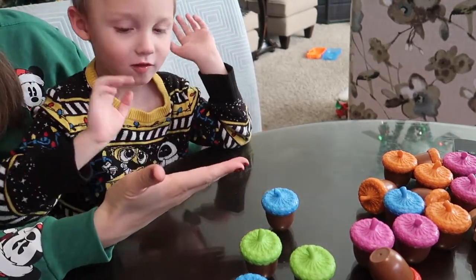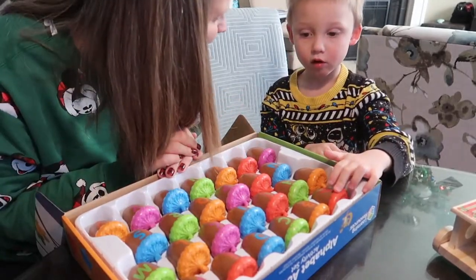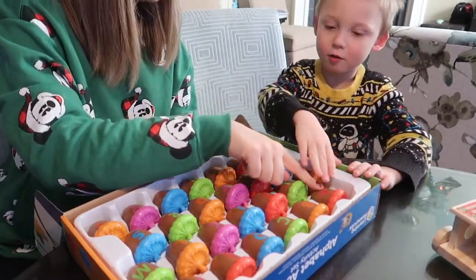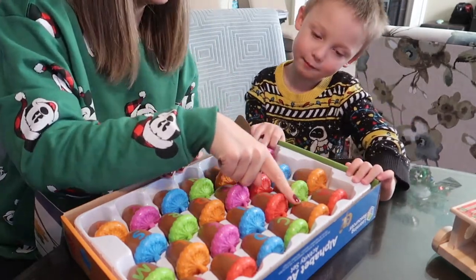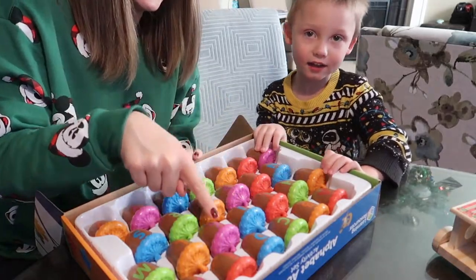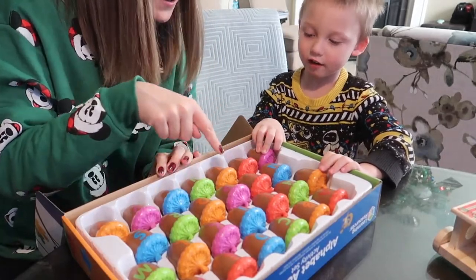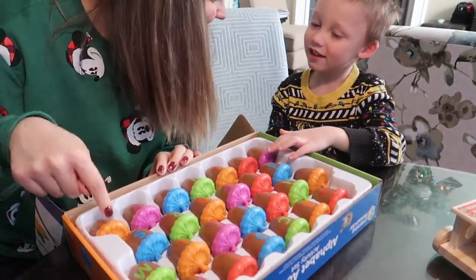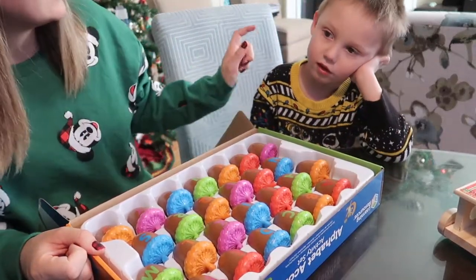Good job, high five. All right, and then when we're all done, we put all of our acorns back in, and then what do we do, Wally? I'm doing the alphabet. Okay, you ready? A, B, C, D, E, F, G, H, I, J, K, L, M, N, O, P, Q, R, S, T, U, V, W, X, Y, and Z. Good job, buddy. Now Wally knows his ABCs.